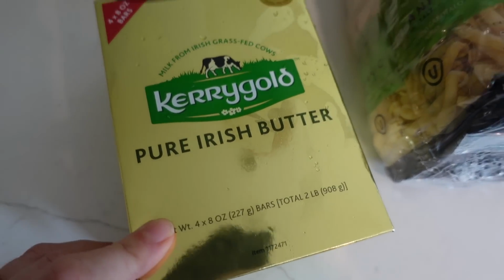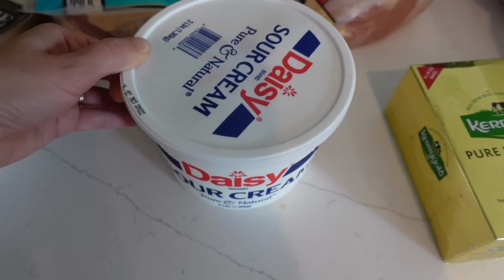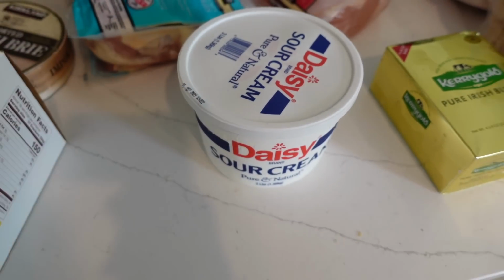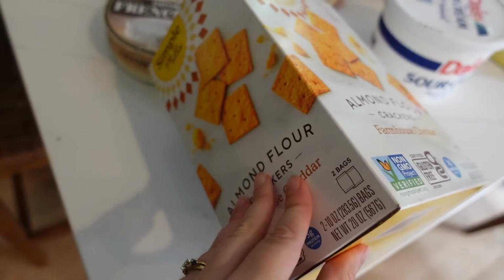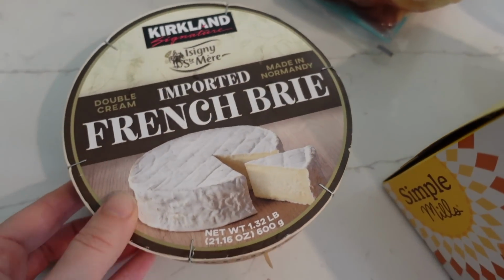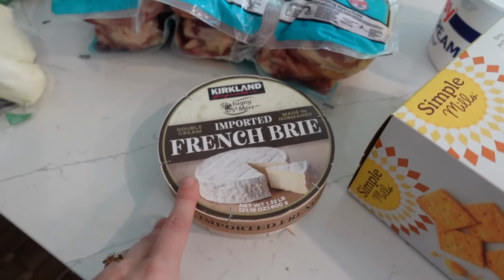This is a 4-pack of the Kerrygold and a very large thing of sour cream here. We've been doing a lot of quesadillas. I can put it in the chicken casserole that I make. So I decided to go ahead and get a really big one from Costco this time. And then these almond flour crackers. The kids really like the cheddar ones. They're also good for dipping. So I got this big box of those. And then brie is Steven and my favorite. We love to put the kids to bed and do crackers and brie and a couple things like that. So I wanted to go ahead and get one of those.